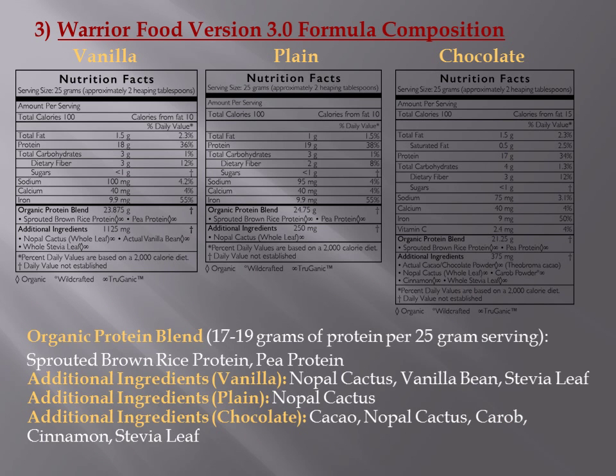Let's talk now in a little more detail about the formulas in each one of the Warrior Food version 3.0 flavors. We have vanilla, plain, and chocolate flavors available. You can see the serving size on each one of these flavors is 25 grams. Vanilla flavor has a protein content of 18 grams. Plain has a protein content of 19 grams, and the chocolate has a protein content of 17 grams.